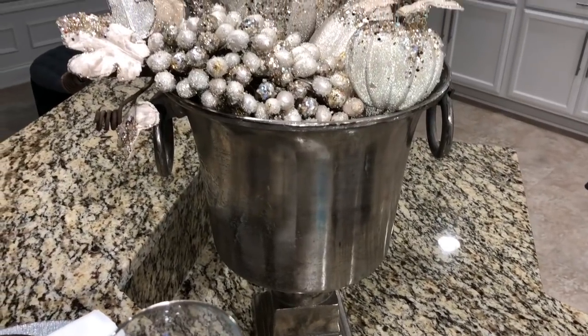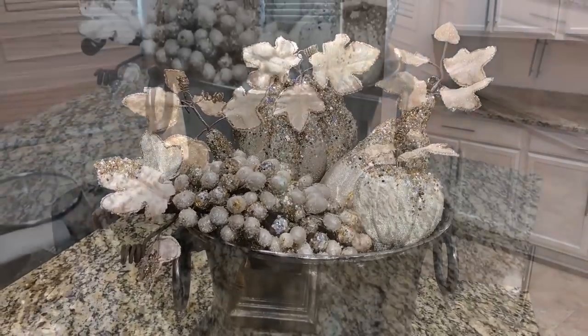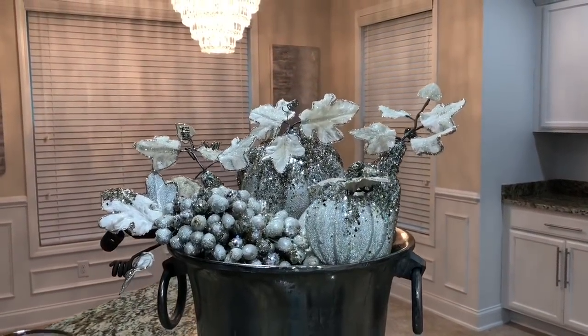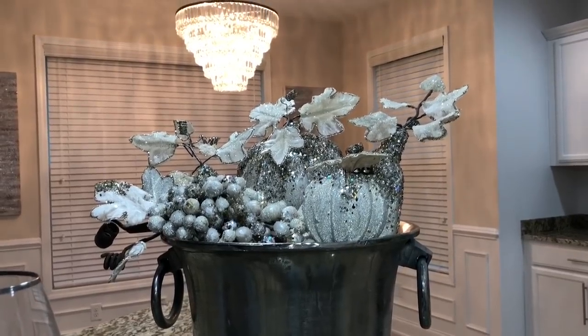If you have a bowl or a nice bucket and you just have some pumpkins that you want to make stand out, this is definitely a beautiful statement way to incorporate them and then show them off in your home, and it just looks so exclusive that anybody would compliment it.